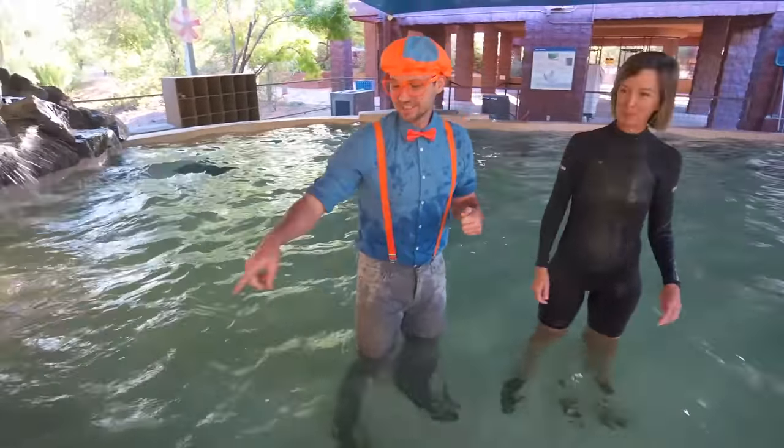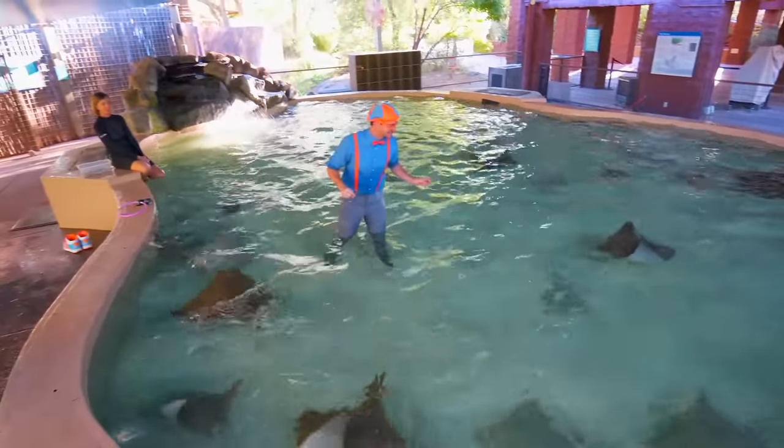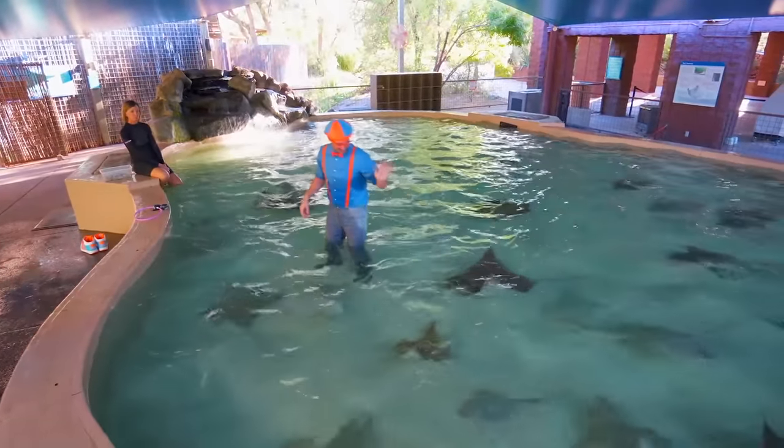All right, let's feed some more. Hello, look at all these stingrays. Whoa. All right, bye-bye stingrays.